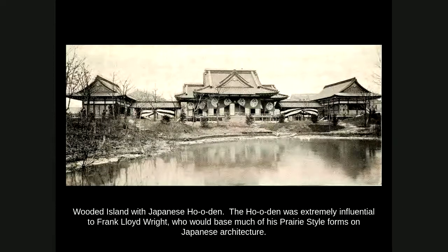And this was immensely influential to Frank Lloyd Wright. He probably had a seasonal pass to the fair. If you lived in Chicago, you could get a whole pass and you could come and go as you wanted. And I doubt he spent very much time in the Court of Honor looking at the neoclassical architecture, but he definitely wrote about spending a great deal of time at the Hoeden and just studying this immensely. And he had a long affinity with Japanese culture and art and architecture that really begins right here with the Hoeden at the Columbian Exposition.